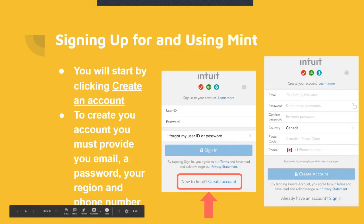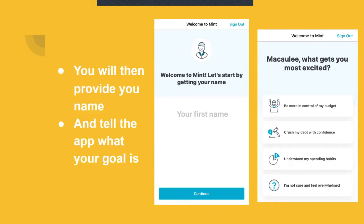Then you want to click on the new to Intuit option at the bottom, where you're going to click on the create account button. From there, you'll be brought to the rightmost picture, and that's what you'll see on your screen. You'll need to provide your email, password, confirm your password by retyping it, put your country, your postal code, and then a phone number. After that, you'll be able to have your account.